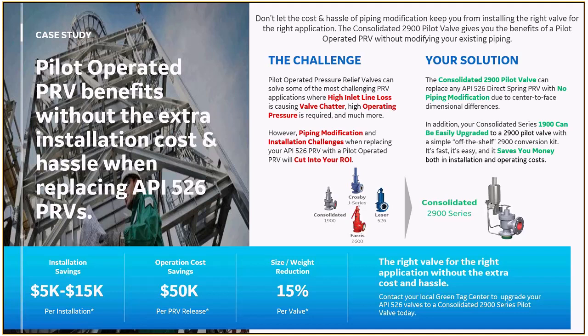Secondly, they get an operational savings, which is an ongoing savings, and we quantify this one on a per release basis. For example, if you install a modulating pilot valve instead of a pop-acting direct spring valve, the pilot valve will only flow the required capacity, and this can mean huge savings to a customer, depending on what that process is, how much it costs, and how long the valve opens. We estimate it to be around $50,000 per release.